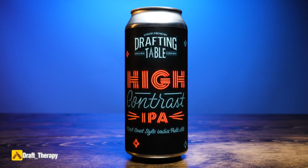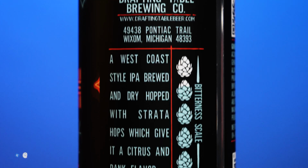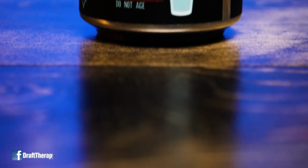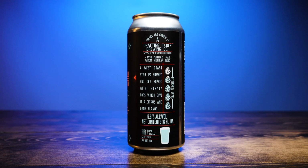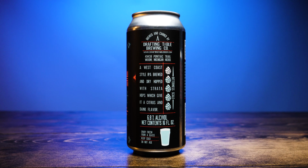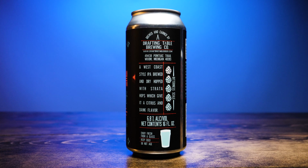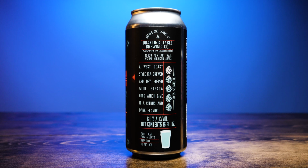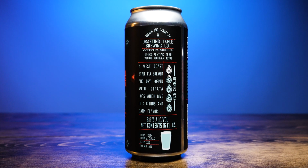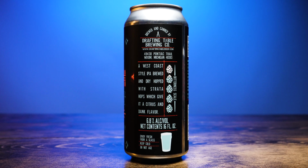If we turn it over to the side here, it says brewed and canned by Drafting Table Brewing Company. You can check them out at draftingtablebeer.com, and it has their address. It says a West Coast style IPA brewed and dry hopped with Strata hops, which give it a citrus and dank flavor. As I've mentioned a few times on the Drafting Table labels, what I think is pretty cool is they have a bitterness scale with these different hop cones. This one says it's about 3 3/4 out of 5. Underneath that, it says 6.8% alcohol by volume, net content 16 fluid ounces, and then it tells you the glass to enjoy it out of.